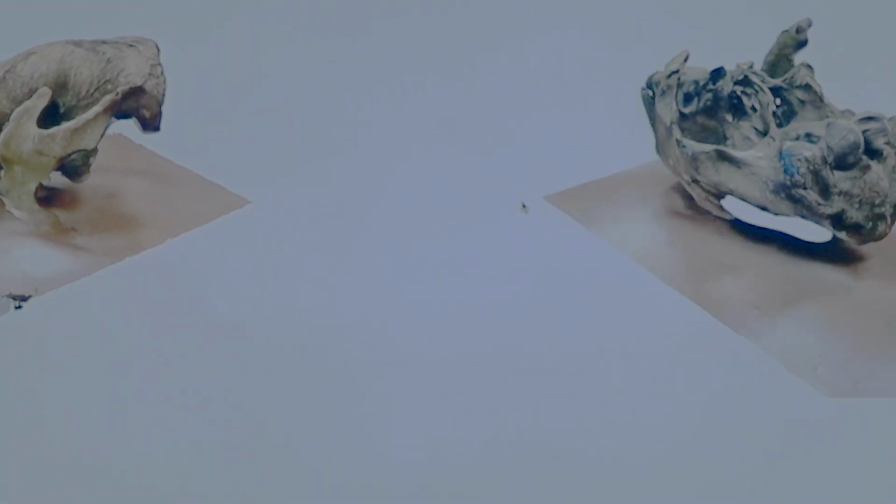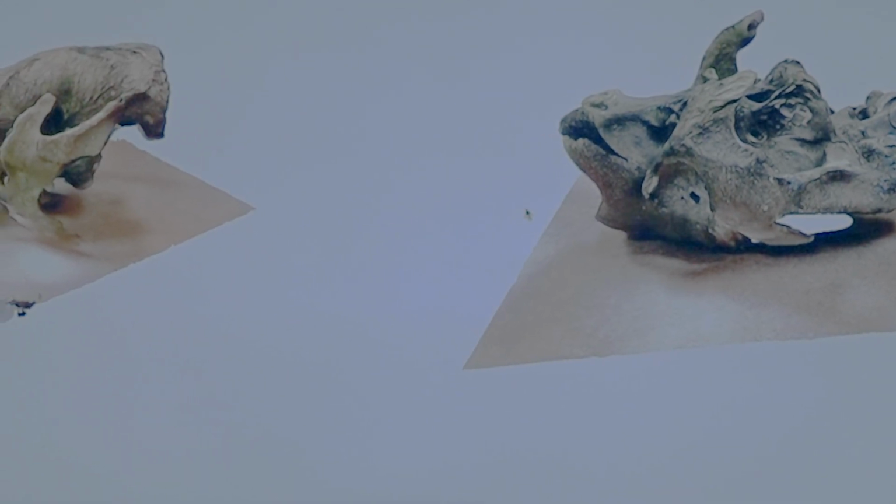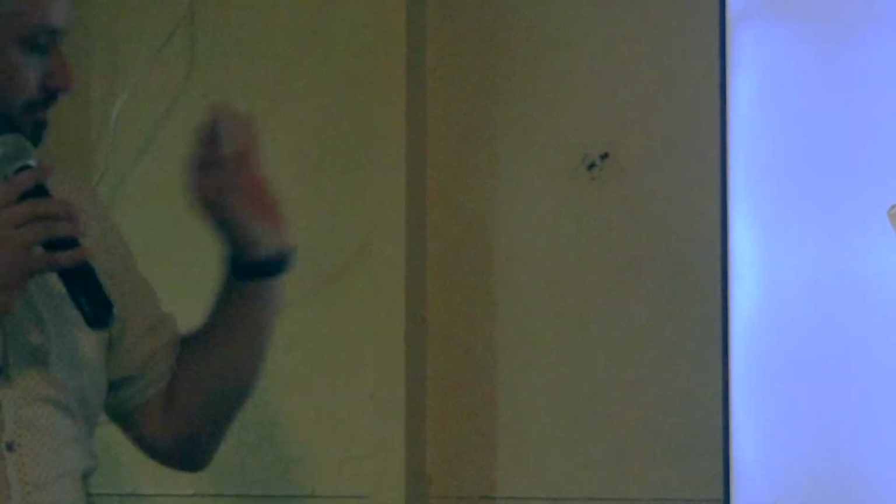This part of the bone right here is called the zygomatic arch. That never lasts. That always gets broken off. There's small little bones inside our nose called nasal turbinates. This still has those intact. It's incredible. It's lost a few teeth, but other than that, it is an amazing, amazing specimen. So why is this such a big deal that we found this where we did?